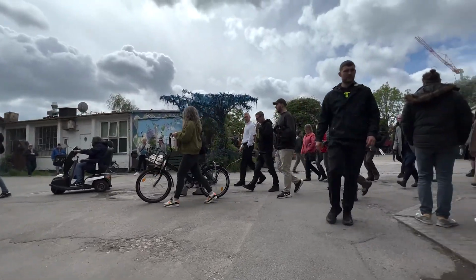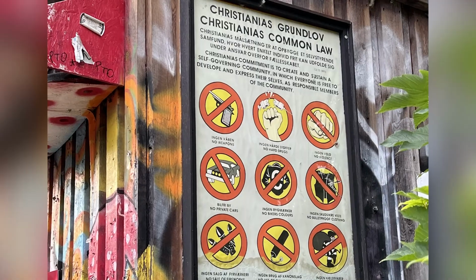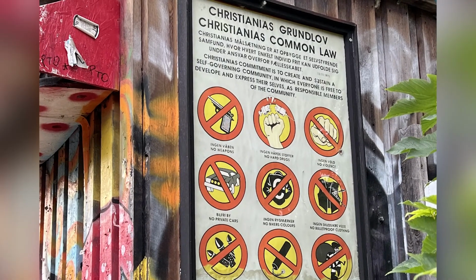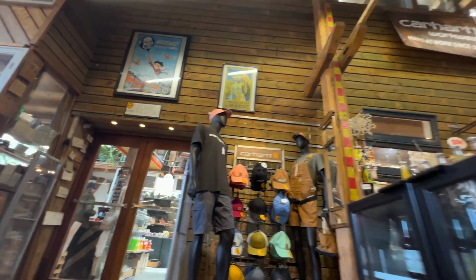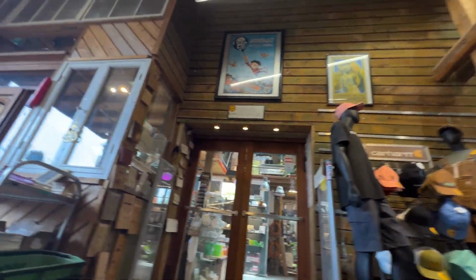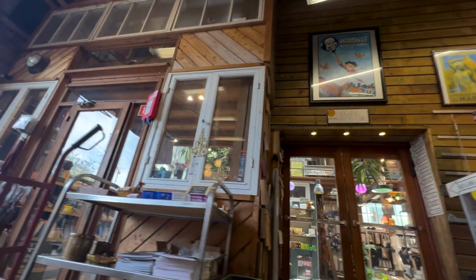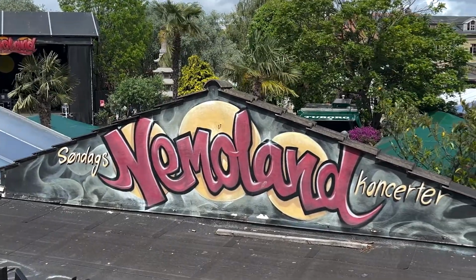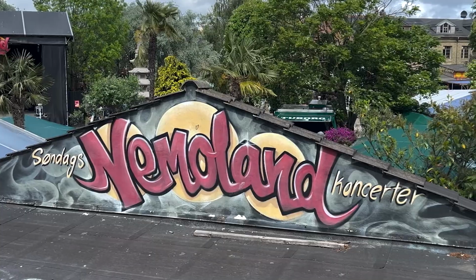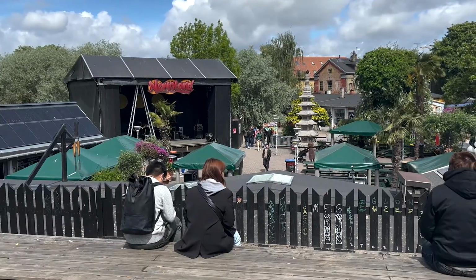So here are the rules of Christiania. Honestly, it doesn't seem too bad, right? No guns, no hard drugs, no stealing. It's actually just a really inclusive, friendly environment with a little bit of weed that the cops turn their eyes from. Every Sunday there's a live concert here at Nemo Land. Pretty sure it's free and everyone's welcomed, and I imagine it's fully cannibalized.